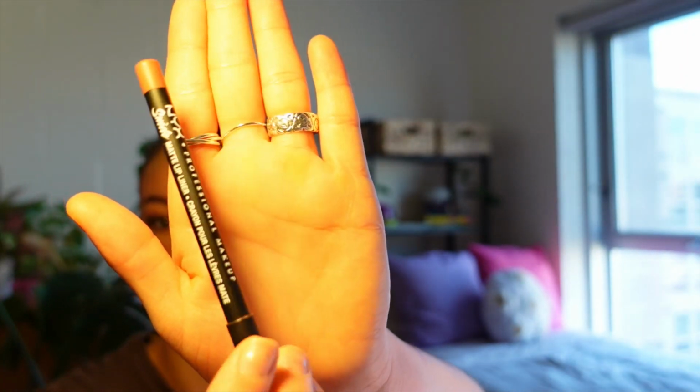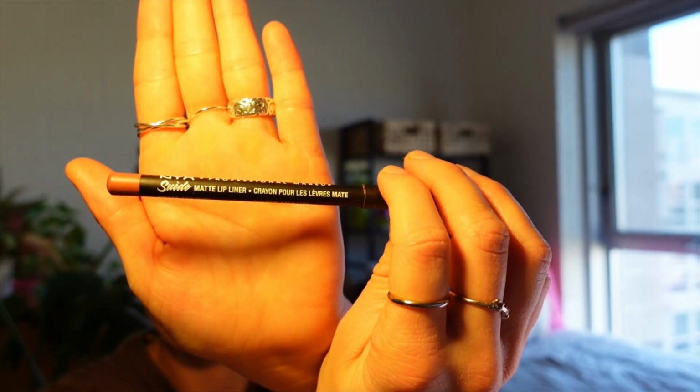Okay, and finally, we're gonna go in with lips. We're gonna go in with the NYX Suede Matte Lip Liner. This is in the color Free Spirit. I think I got a shade too light than I normally get though, because this is kind of orangey. I like a more brown lip liner, but we work with it. And I love a bit of overline. We love to make our lips look bigger than they are.